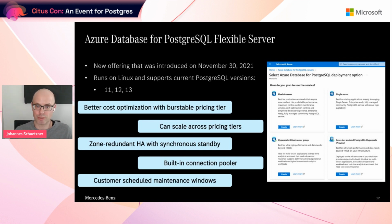Also, it's possible to just stop the server, like for dev systems where there's no workload at all during the night. That's a benefit. Then it is able to scale across pricing tiers. Looking at dev environments, maybe you will start small, just play around with a simple basic pricing tier, and later you would like to scale. This is not possible with single server. You have to unload and reload the data, and with flexible server, you can just scale across these tiers.